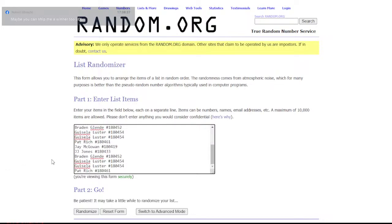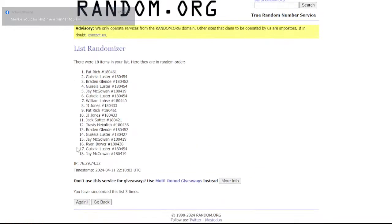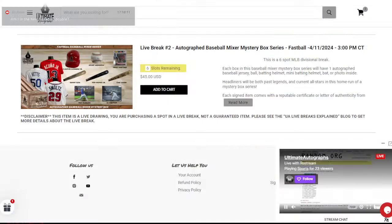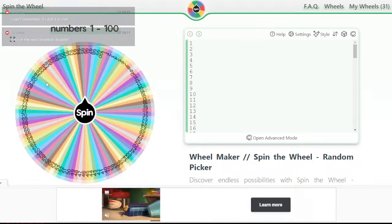Here we go. Top name after 6 clicks. It's going to be Gisella. Is JJ in the next baseball double? Give me 1 second. No problem, take your time. He just got into the double box practice squad. Baseball, you said? Yes, sir, JJ. You're in that baseball double, all by his lonesome self.